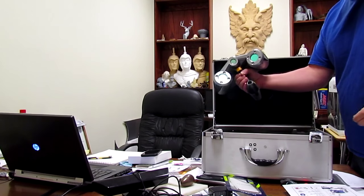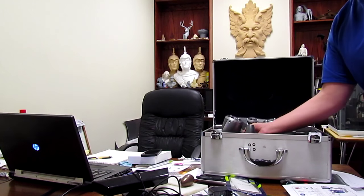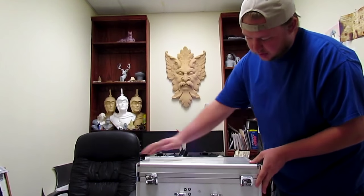So it's a completely portable setup. We can pack it up, take it out. A couple of months ago, we flew out to Hawaii and scanned a bunch of clays that they didn't want to necessarily ship. This is the boss of all this stuff.